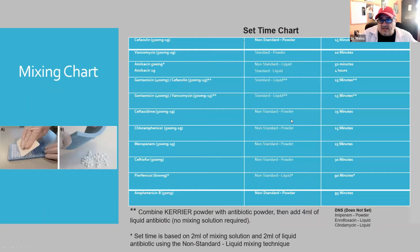I know there's a lot of detail here, but it shows you the setting time of the different antibiotics. I recently used chloramphenicol base, since we use that a lot in small mammals, and it set in 15 minutes, whether you're using 500 milligrams or a gram of powder. And amikacin is a real good one. 500 milligrams takes 50 minutes to set. If you use a gram, it's going to take you 4 hours to set.